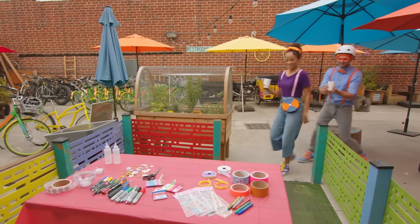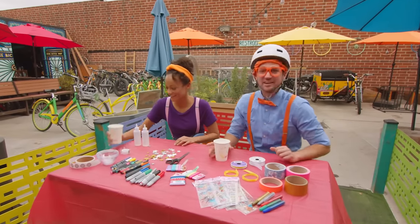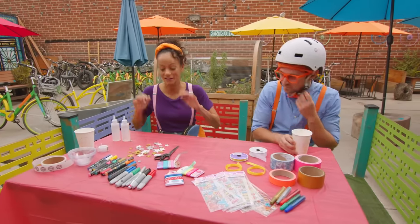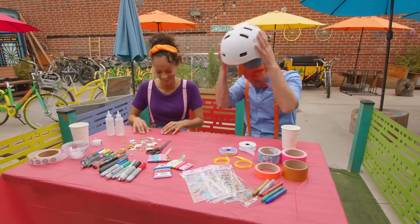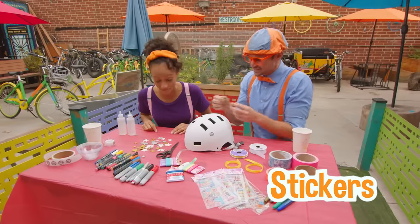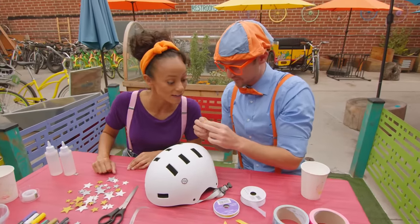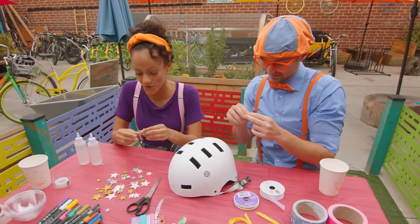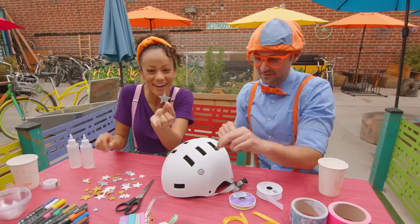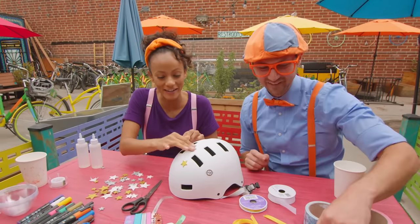Look at all this stuff. Such great craft supplies. Yeah, let's decorate your helmet. All right. I love decorating. This is going to be so much fun. Looks like we have some stickers. Look, a little star. Which one is that? Gold. Ooh, we have silver too. Peel off that. It's a little tricky to peel it off. How about one right there? Nice. I'm going to put one here.